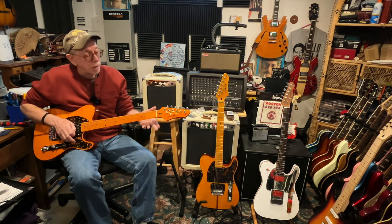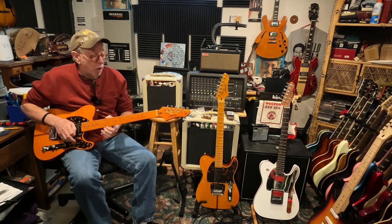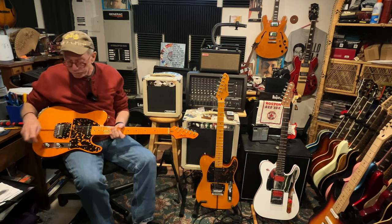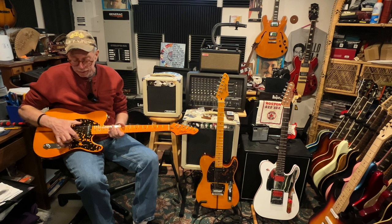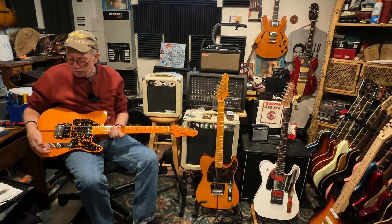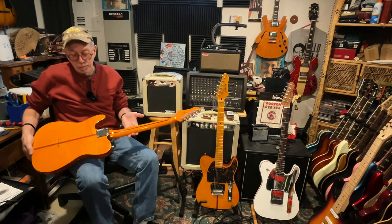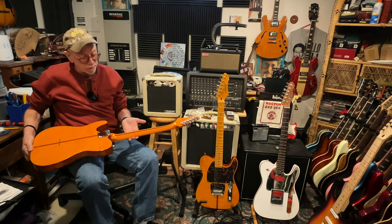Bone nut, Canadian maple neck, maple fretboard, again, varnished on the top and on the back. A nice set of tuners. They are not locking tuners. You can see the really cool, almost camo leopard type of pickguard and bridge guard on here. You get your standard volume and tone and a three-way switch. This has got six saddles, and it is a string-through. Flame maple on both the back and front.